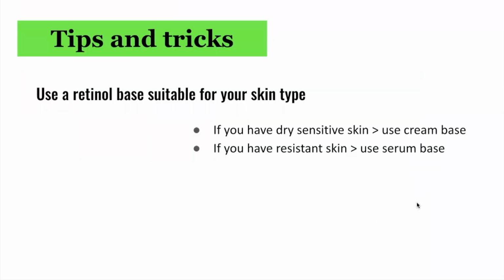What are some tips and tricks you can recommend for patients when it comes to cosmeceutical retinol products? Firstly, use a retinol base suitable for your skin type. If you have dry skin or sensitive skin, a cream base is preferred.